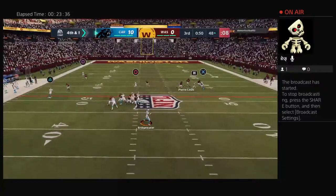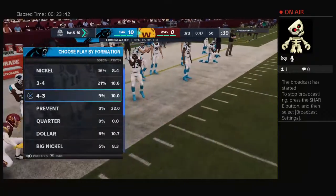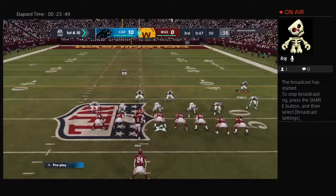Fourth down, they're going. Bridgewater. Open man is Robbie Anderson. The Panthers turned away on fourth down. And this defense will take over right near midfield at the 49-yard line.